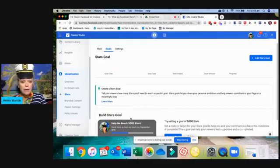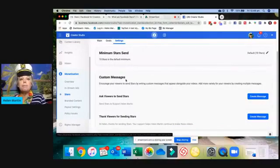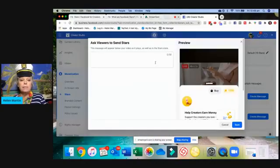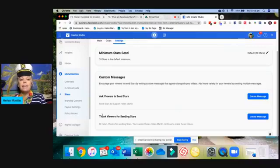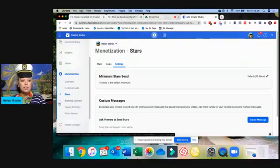So there's other things in here in the settings. I can customize my messages that you guys see on the screen. Ask viewers to send stars, see how it says here, create message, and I can write my own customized message here. I can thank viewers for sending stars and send my own customized message here. So this is just in Creator Studio, hence it's only for creators. It's not if you're just hanging out on your personal profile, but you come into monetization here.